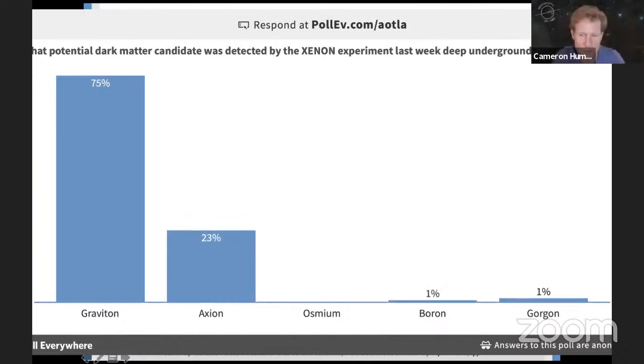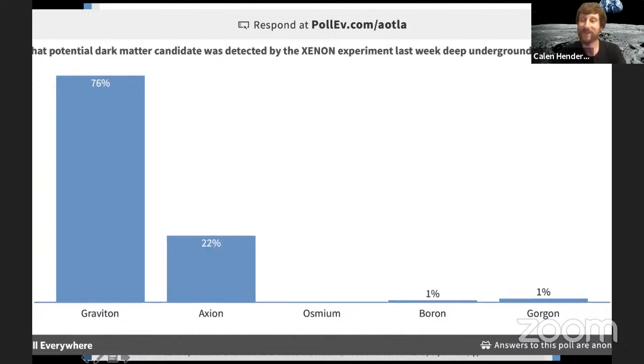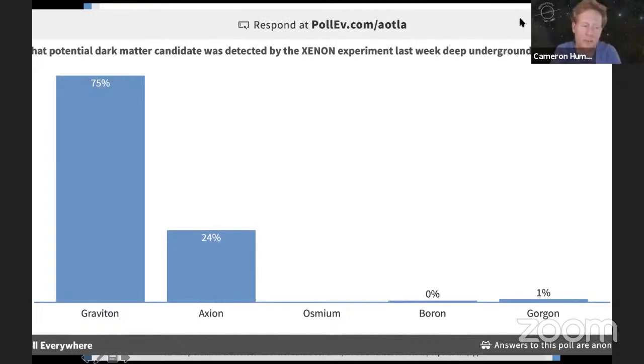The correct answer is, we'll do elimination. It is not Gorgon. Maybe that 1% watched Stranger Things recently. It is not the element boron. It is also not the element osmium. It is axion. Axion. Yeah, so this is super exciting.